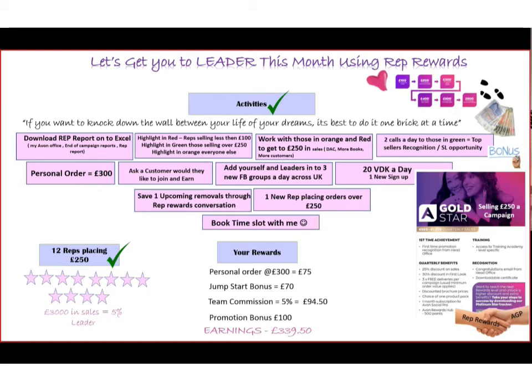The other things that we want to do, so another brick on our wall, is add yourself into 3 new Facebook groups a day across the UK. Now, the one big shout out that I want to do here is you can recruit anywhere in the UK. Yes, it is nice to recruit locally because then you can stay in touch more. But across the UK, there are thousands and thousands of people that want to join Avon. They just don't know where to start. And you guys are the team to be able to recruit them.